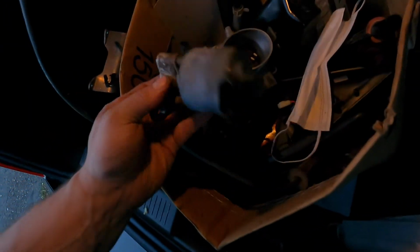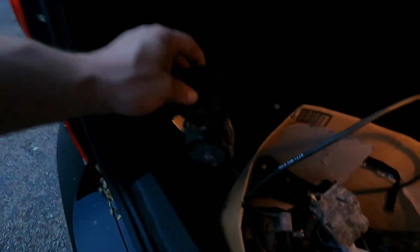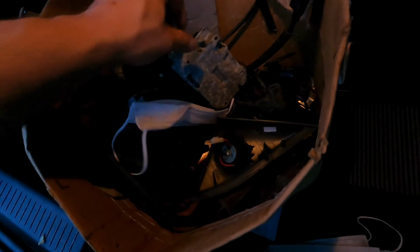Let's see. Interesting. That's not a compatible EGR valve, nor is that a throttle body. Electronic cruise. Oh yeah, I'm going to send you the belt tensioner too. This belt tensioner should work just fine on the Cimarron if there's any issue. So there we go. Got a belt tensioner.